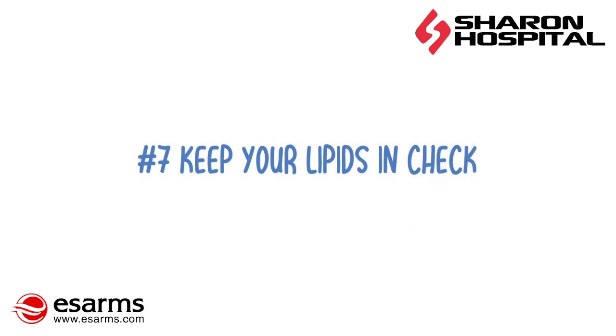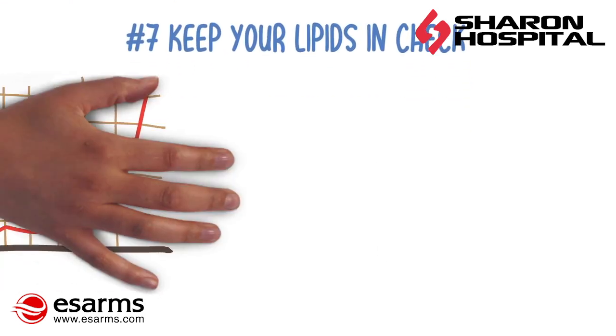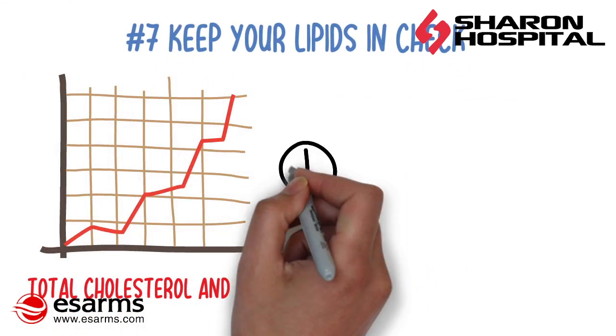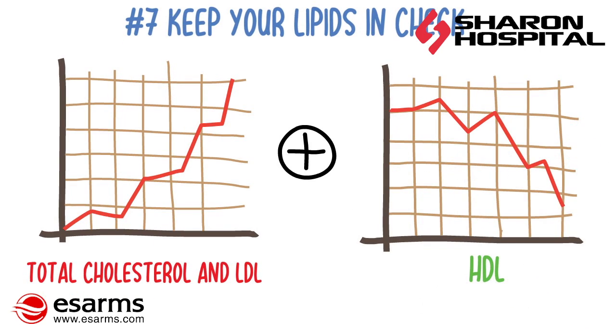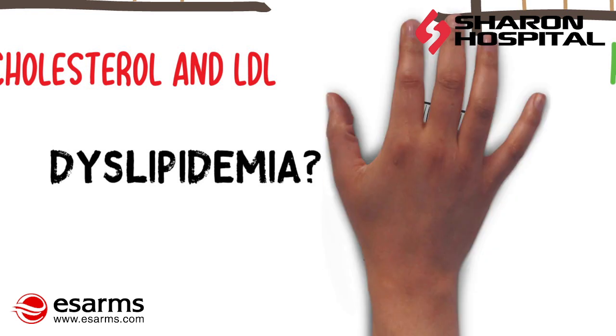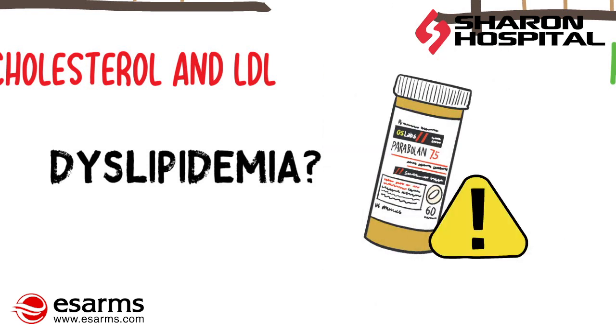7. Keep your lipids in check. Trenbolone will trash your lipids. It will increase your total cholesterol and LDL while reducing HDL greatly. So, if you have dyslipidemia, stay away from Trenbolone.